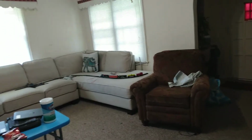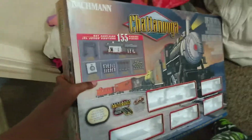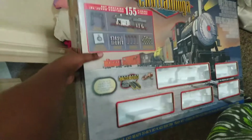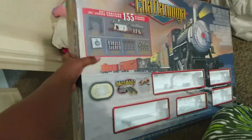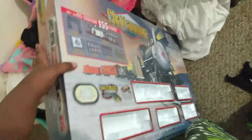So, oh, I forgot the box. The Chattanooga will come in this box. It comes with a tanker, caboose, a Pennsylvania tanker, a Norfolk and Western coal open hopper, and a Ship It on the Frisco boxcar with the Dixie Line caboose and tender.